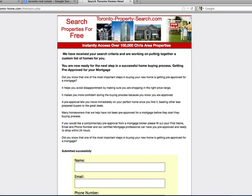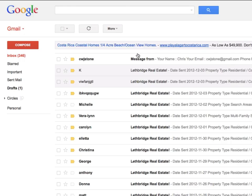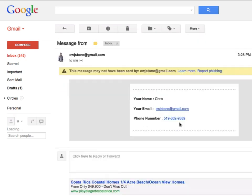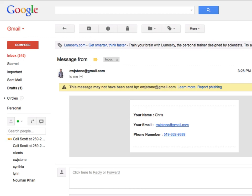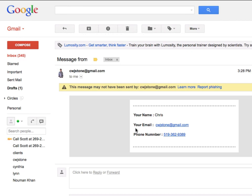Now, it seems pretty simple and it works like gangbusters. So if I go in here to the mail account, just to show you how this works, we log into our email account that's part of this test campaign. And you can see here, we've got a brand new message with that lead that's come through the system. So that's the mortgage lead that comes to me. That real estate lead was actually sent through the real estate funnel side. And that real estate professional gets all of the information. They get the name, the phone number, the email address, all the different property information that goes through that system.